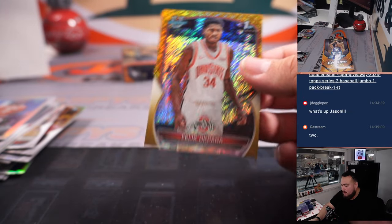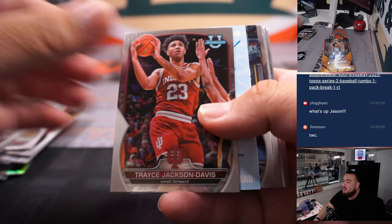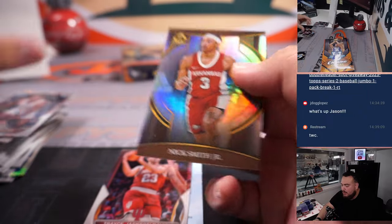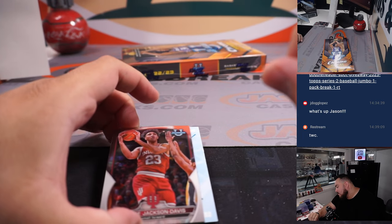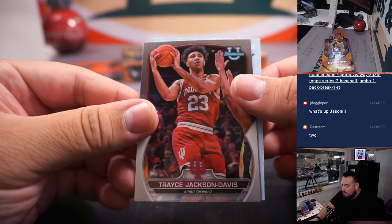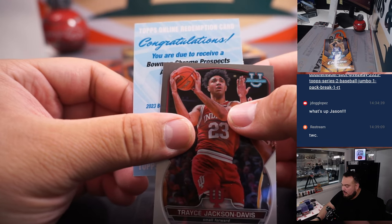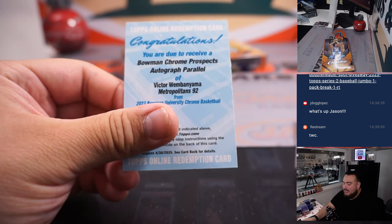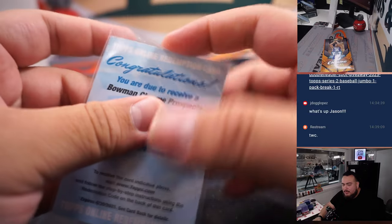We got a Felix Opara, 45 out of 50, sorry. Letter F is Alexander. Ooh, bonus. Bonus. Come on. Remember, that could be Scoot, or that could be a Victor Wembanyama. Hopefully, Victor. Bowman Chrome Prospects Autograph Parallel. Oh, it's a V. I see Victor Wembanyama. There you go. So that is going to letter V, which is Matthew. Matthew S. Congratulations, buddy.